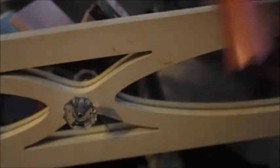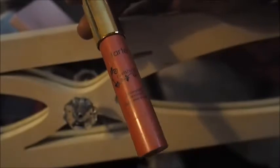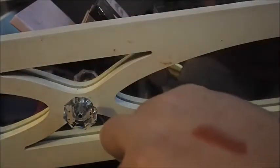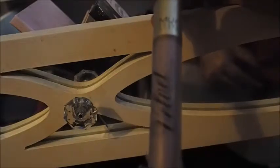Then I pulled out a Tarte lip cream. It's the only one I've got, and I've not used this a lot since I bought it, so I do want to use this more. It's like a lip gloss. It's really hydrating, and with my lips being the way they are at the moment, I thought that would be good to use. I used this yesterday. I'm not too sure whether I like it though, so I pulled it out again.